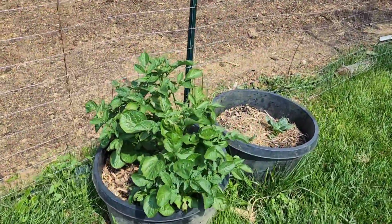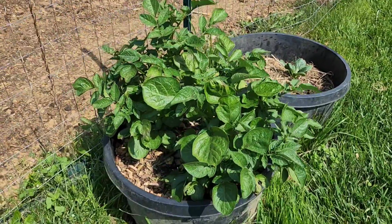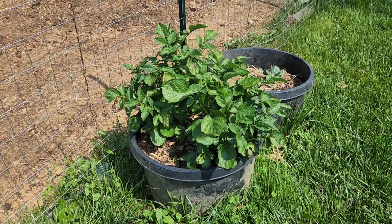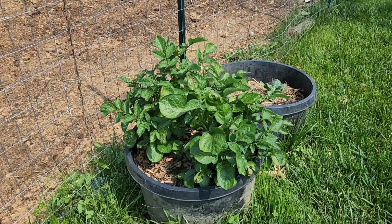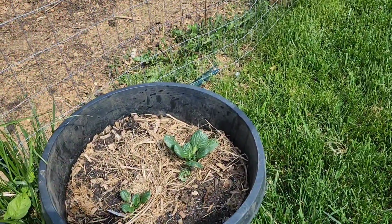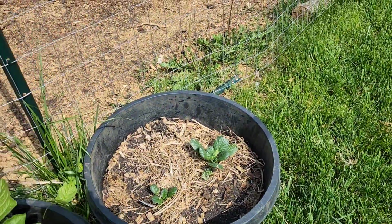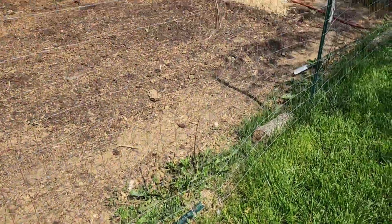The potatoes are really taking off. I mean, they are getting huge. They're growing completely out of that container, and that's okay. That's a good sign. Those are red potatoes. These are my Tatsoi mustard greens, which just might make it to maturity this year. They did not last year.